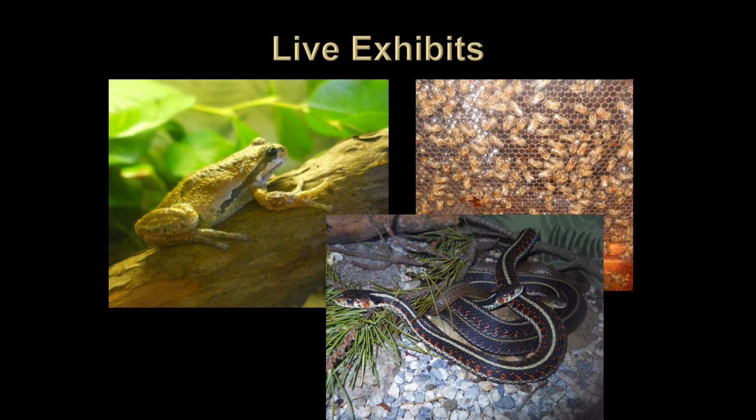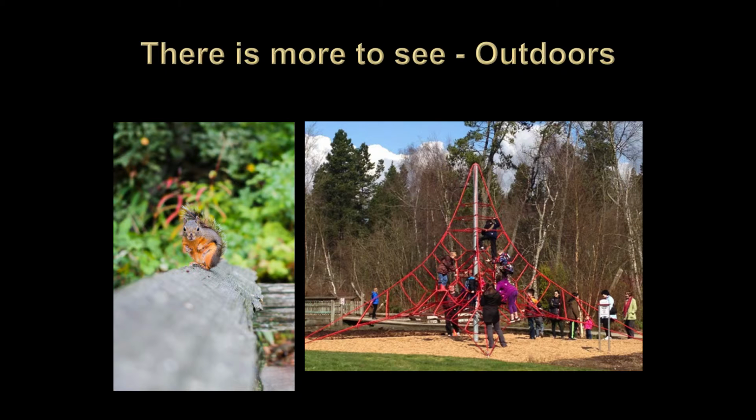But we also have live exhibits here, and one of the things is we have frogs, we also have snakes, and also they're in terrariums. We also have the slugs and salamanders, and not to forget about the beehives. And so we always have the public challenge: go to the beehive, open it up, and some people think you can actually open it and they'll fly away, but no, they're behind glass.